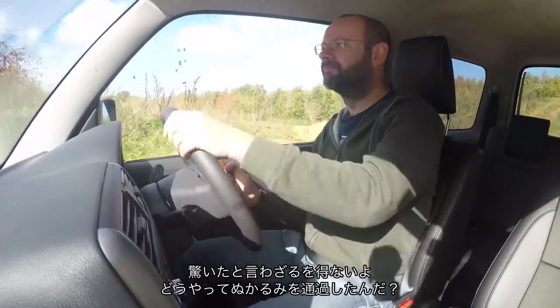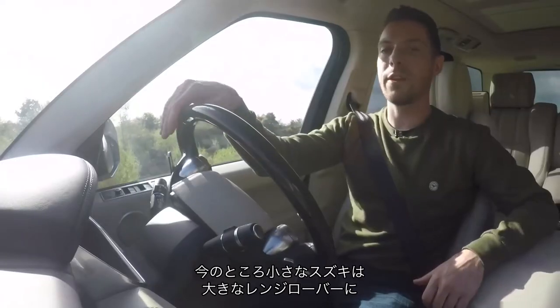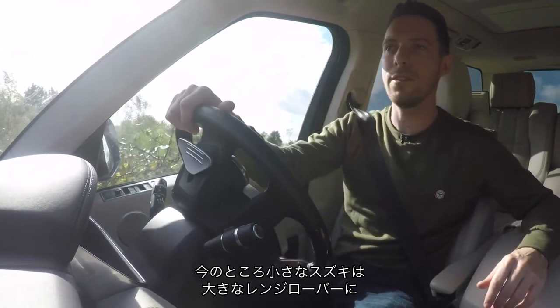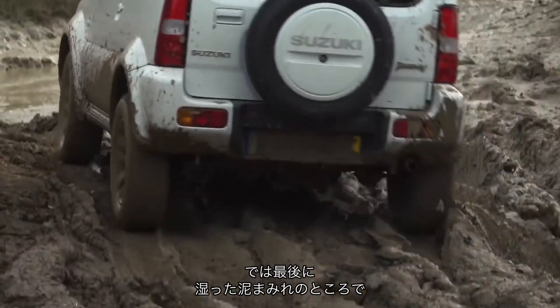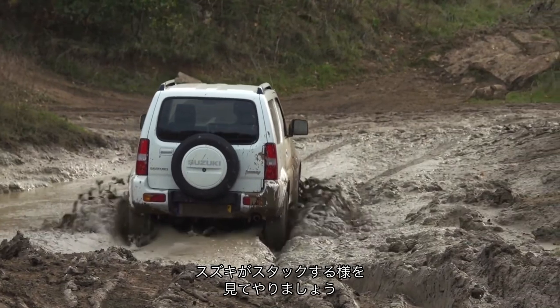How are you going to deal with that muddy bit? What muddy bit? So far, that little Suzuki has kept up with everything the big Range Rover can do. It's impressive, isn't it, really? We'll try one last bit of really dirty, wet mud plugging, see if we can get that Suzuki stuck.